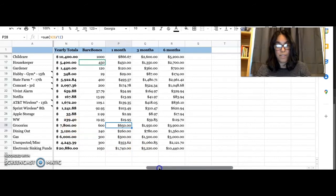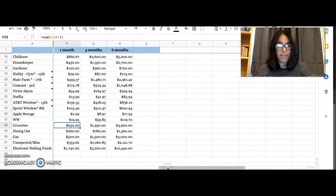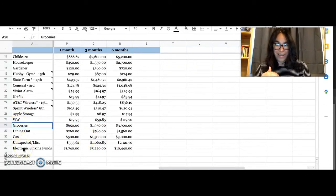So we're going to go over this and go back to our bare bones budget here in a second, but I just wanted to go through all of these. These next categories, starting from groceries down, are not fixed, or I guess some people would say they're variable, because you can cut back and stuff like that. So here, dining out on average is $260 a month.